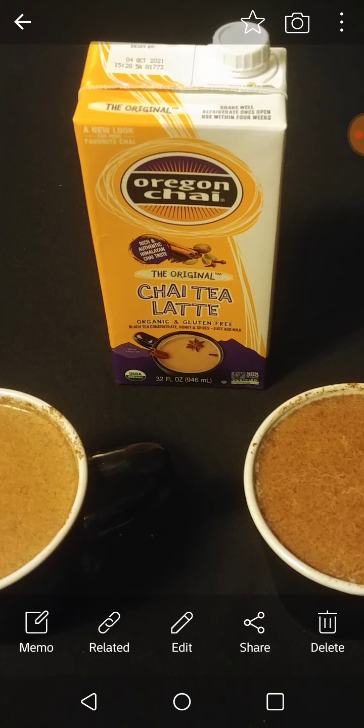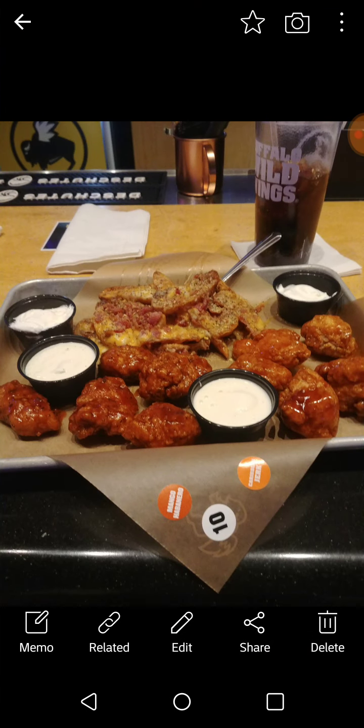Really good. You mix in about half a cup of this, with the rest of the cup being milk, and then heat it up. It's really good stuff. And then this is Buffalo Wild Wings, and they've been better.